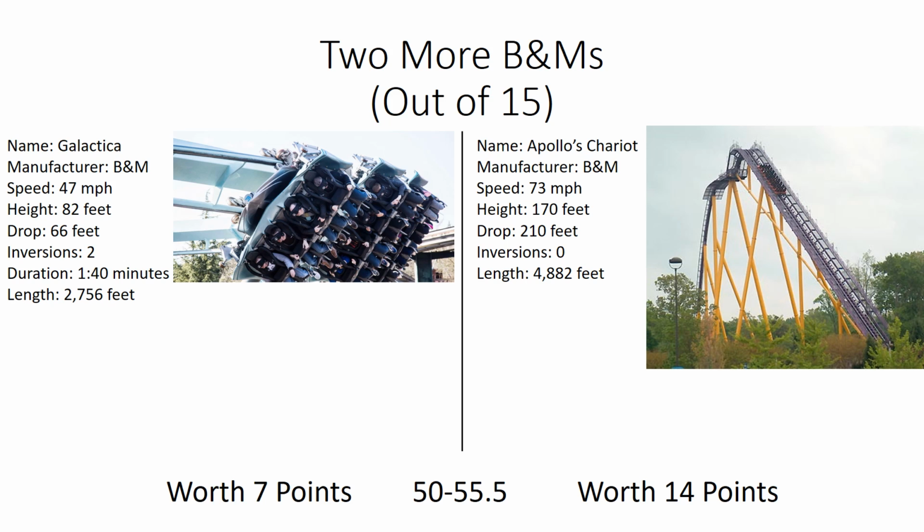Next, we have a really strange matchup. It's Galactica, which is a B&M flying coaster. It used to be Air, but they added VR. Why? And Apollo's Chariot at Busch Gardens, which is a B&M hypercoaster.